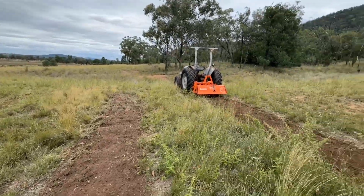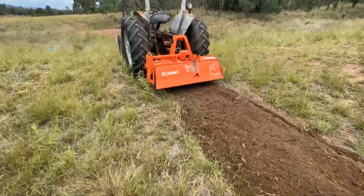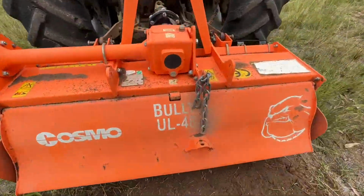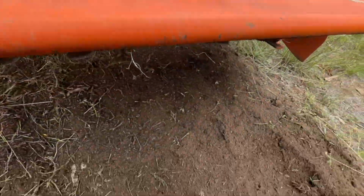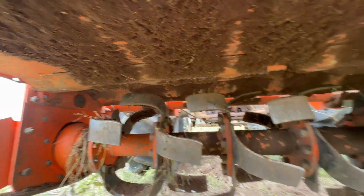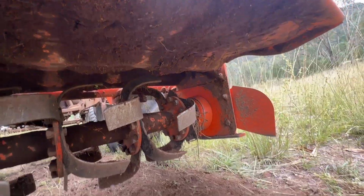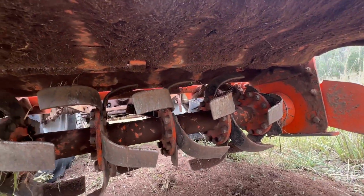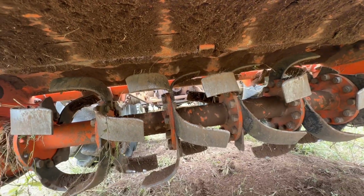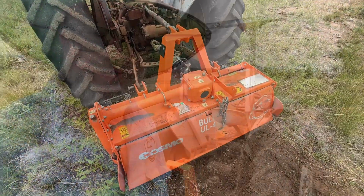So the hoe's going alright. We'll have a quick look underneath and make sure I've got some blades left. I think I've busted a couple again. So definitely missing 2 on that outside edge there, and 2 on this edge here, maybe even 3 out on that far side. But that's all right. It's part of farming. Righto, so we'll just leave it there.